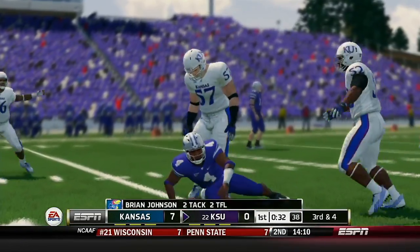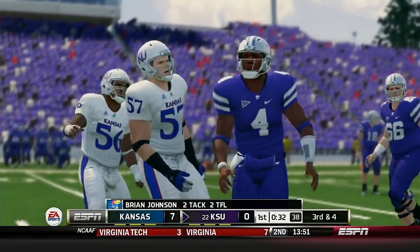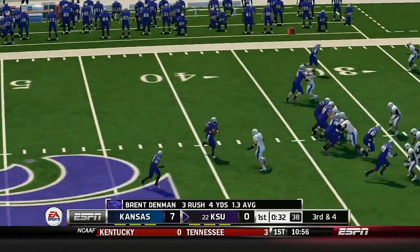These backwards plays can have a psychological impact. It can damage a team's confidence if it keeps happening.